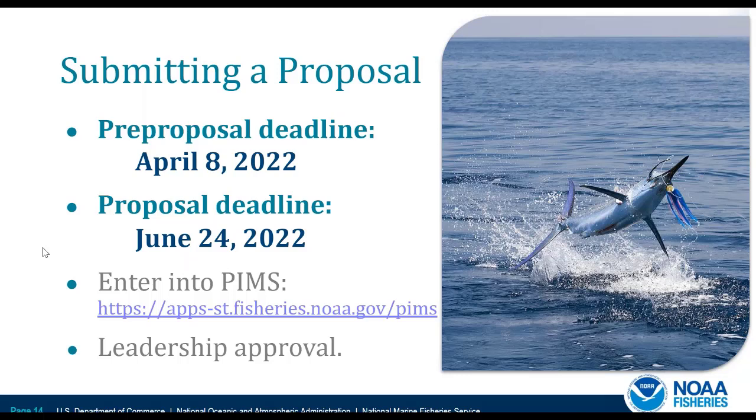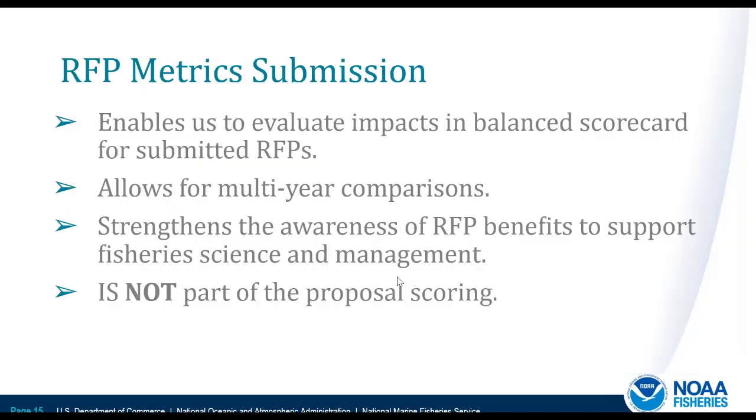I want to mention one other part of the full proposals, and that is the metrics tab. So when you get to the full proposal stage, there is a tab labeled metrics that essentially is asking you to articulate the impact of your project. And so this allows us to evaluate the impacts of the RFP, look at year-by-year comparisons, and it just helps us keep track of what kinds of things we are funding with the RFP, where seem to be the priorities year after year.